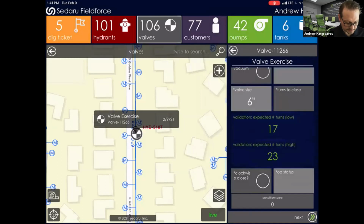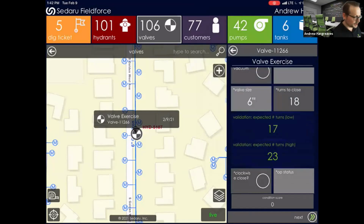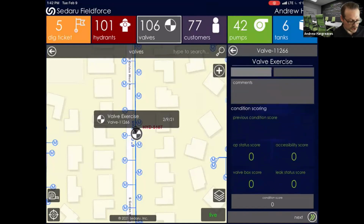Now, if I put something nice and Goldilocks right in the middle there, then I get no warning and I can put my value straight in there. I want to take that even further, and I want to show you some of this information that I have hanging out at the bottom of the form here.